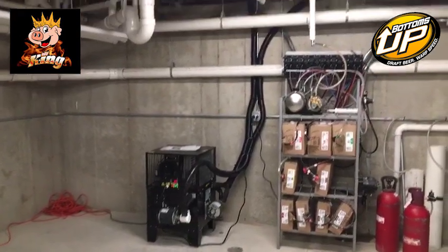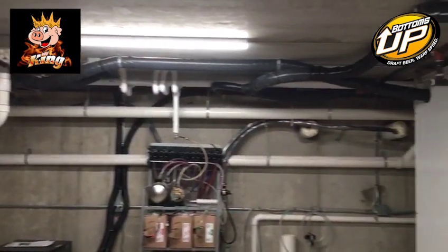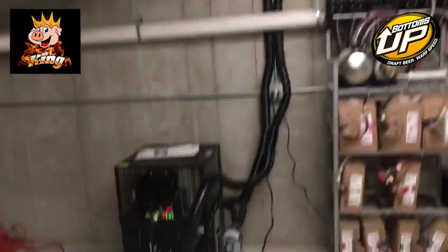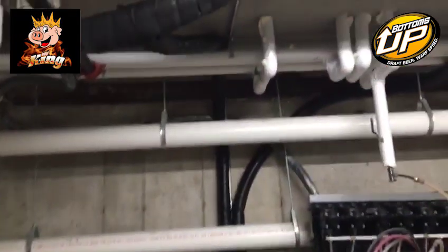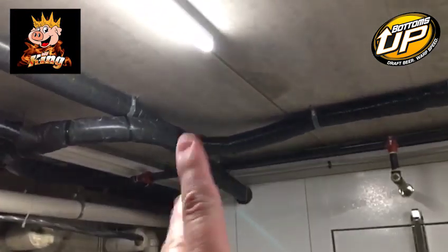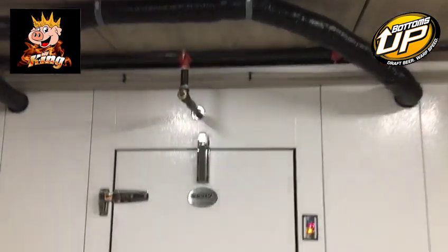All right, here's the finished basement trunk line, crisscross, superstar, keg room action here. It looks like some sort of tugboat or something. Black hulls come up the wall here. This one ties in right here. That one ties in right there, and then there's this where they swap over again.